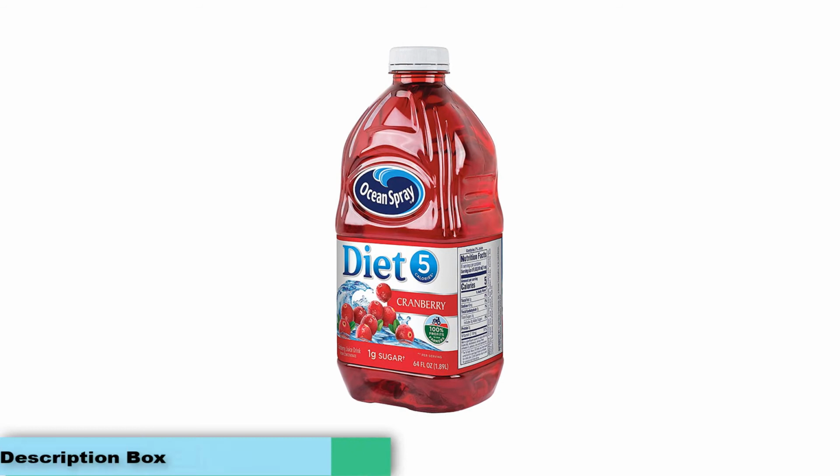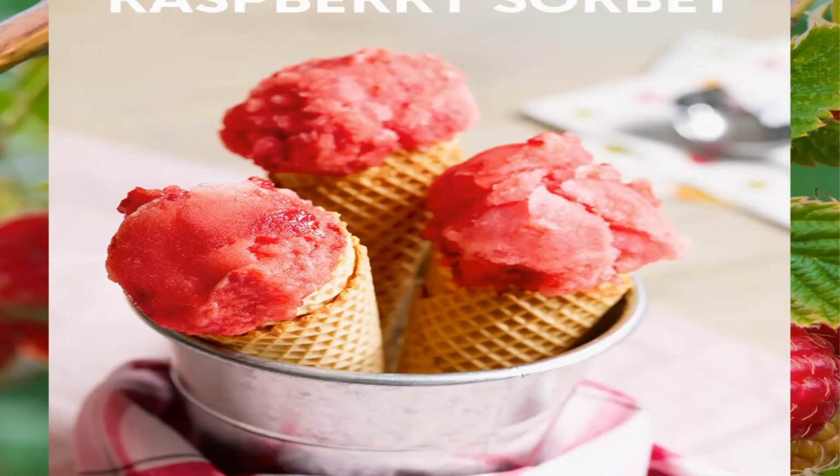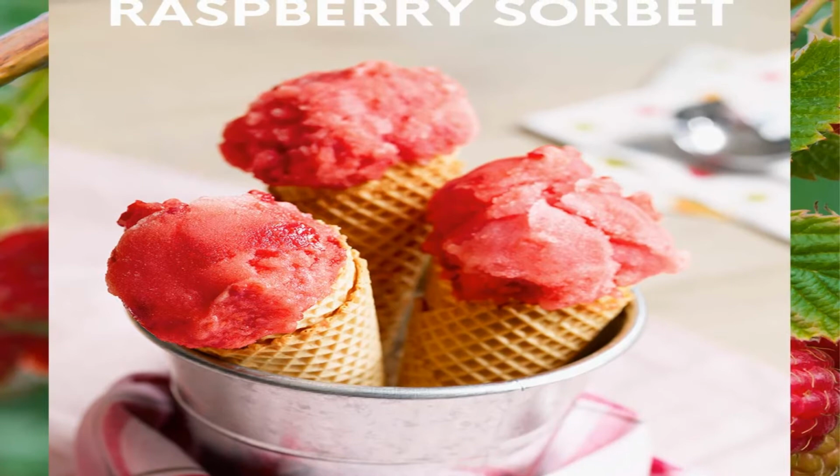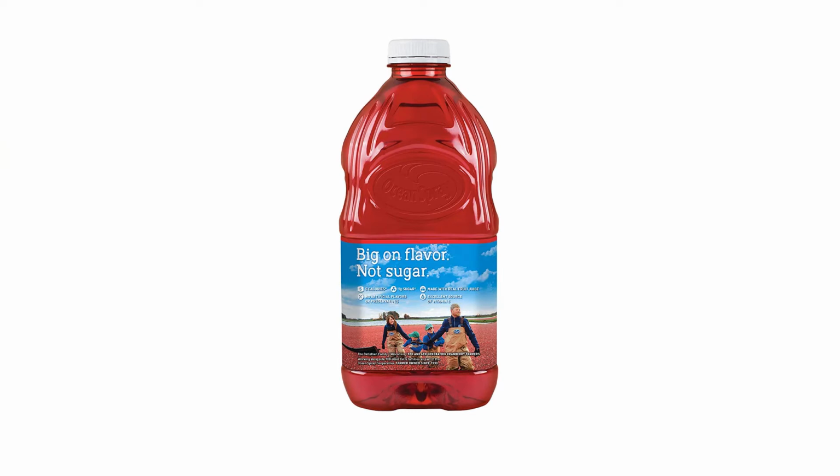The organic label and glass bottles do come at a cost though, and this is one of the most expensive cranberry juice options out there, but arguably also the best cranberry juice out there. The juice is best used within 2 weeks of opening, but can keep for up to 6 weeks if refrigerated. This is definitely up there with the best cranberry juices currently on offer.